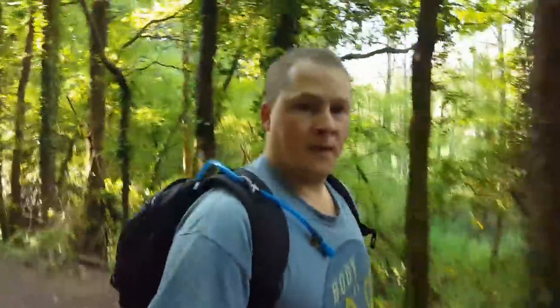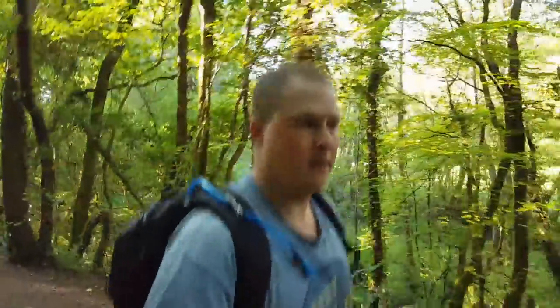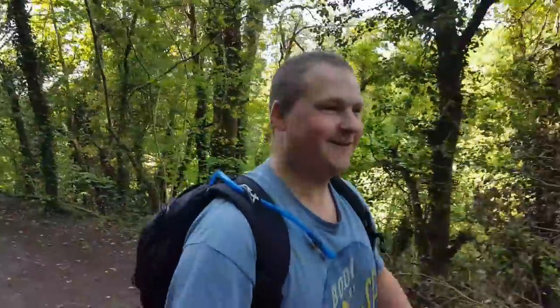At the moment, I'm currently walking the old railway line. You can probably see here. Someone there, hold on. Sorry about that. So, yeah, as you can see, I've started from Bovey Tracey.